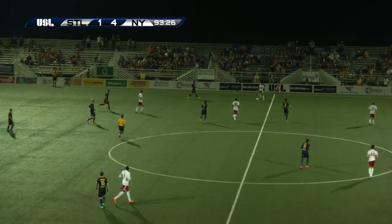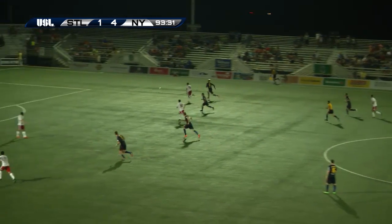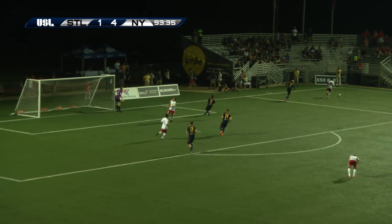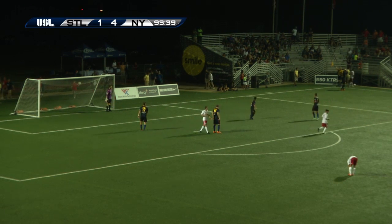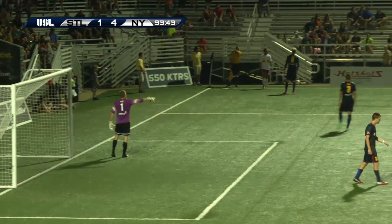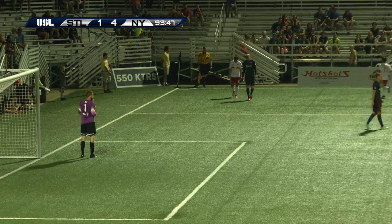Ikendoye plays it to the far side. Red Bulls just hanging on to possession. They'll play it through for Sanas. Sanas on the right side of the box did try to get across in. It's knocked away, and it'll come all the way to the sideline where New York will throw it in. We're in stoppage time. It's 4-1 Red Bulls on top of St. Louis FC. Blow the whistle.